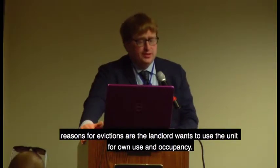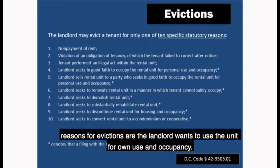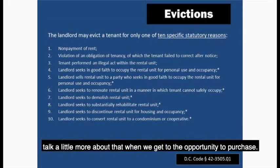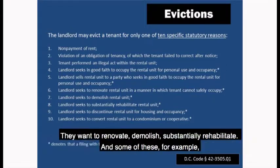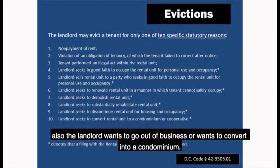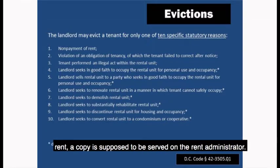Now, some of the other reasons for evictions are the landlord wants to use the unit for their own use and occupancy. They want to sell it to someone for their own use and occupancy. We'll talk a little more about that when we get to the opportunity to purchase. They want to renovate, demolish, substantially rehabilitate. In some of these, for example, the rehabilitation or renovation, the tenant is supposed to be given the right to return. And also the landlord wants to go out of business or wants to convert into a condominium. Technically, for most notices to vacate, if they are not for non-payment of rent, a copy is supposed to be served on the rent administrator.